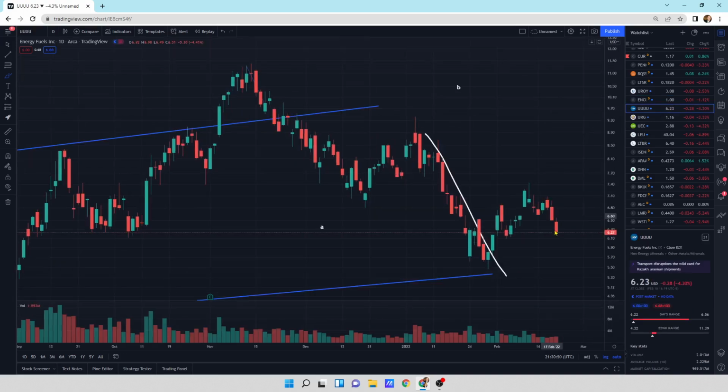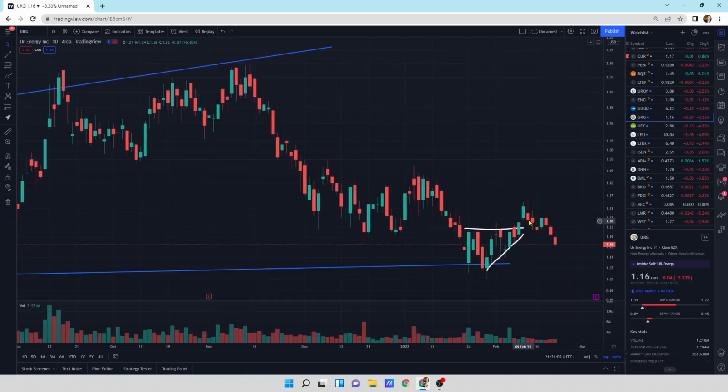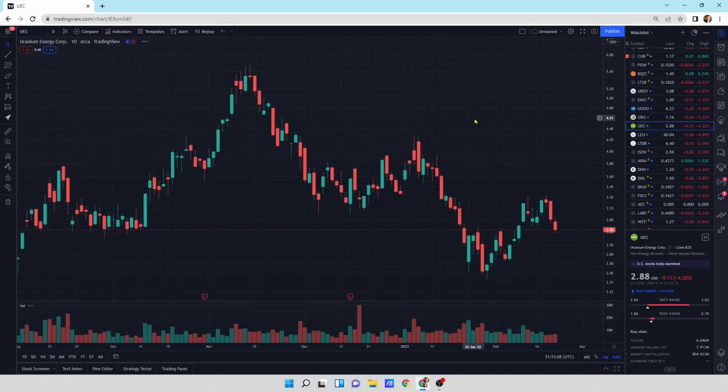UU, heading lower, finishing quite low. We do have support down here below it. Looks like we may come back and try to revisit that support. URG heading a little bit lower. Looks like it's going to figure out where it's going to head for that support there.